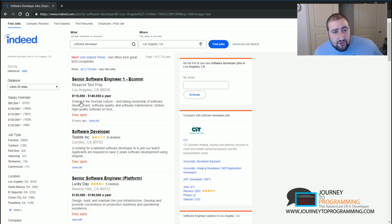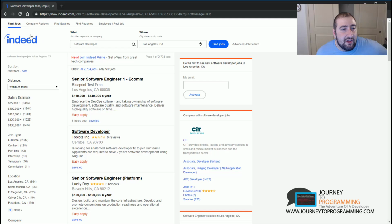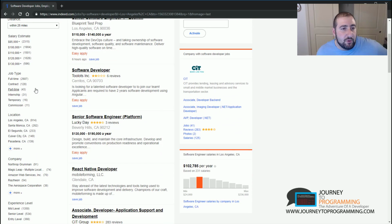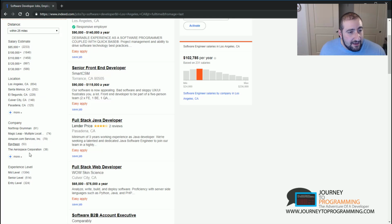Here's a job for a senior engineer for $110 to $140 a year. I think that's great, but let's go ahead and narrow this before we start looking at stuff. There's a whole bunch of options here on the left side, which allow you to narrow the types of jobs we're looking for, which is great if you're looking for something entry level or something you think would work for a new developer. So what I did is I selected full-time jobs only. I'm going to go ahead and select entry-level here, although entry-level and mid-level I think are both options for an entry-level developer. Don't be shy and embarrassed about submitting to a mid-level.